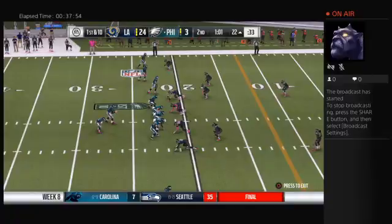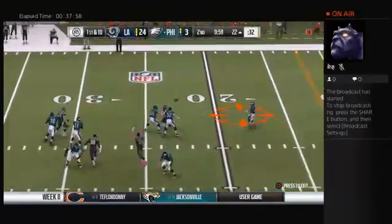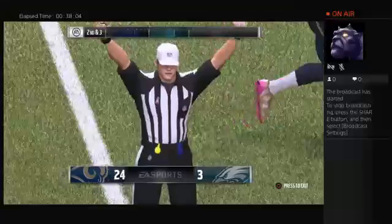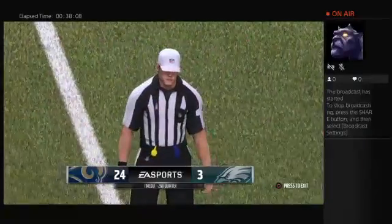Here we go now. 3-19. Wentz now on 1st down. A dump off for Abdullah. And on this one, he'll get to the 15, right at the 15-yard line. Call it a pickup of 7, and that'll bring up 2nd down.